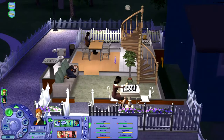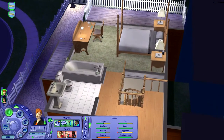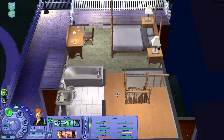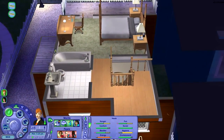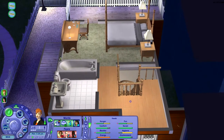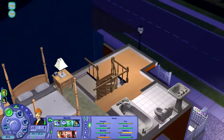One of the things that's important to do is to get a nursery going. Do you see what we have to work with here? The only place that I can see where she can put a baby is right here. So let's get her a crib.